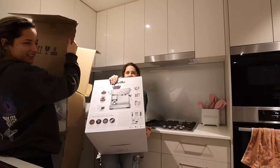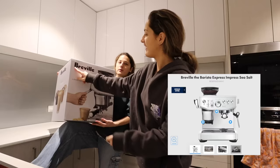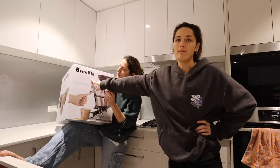And here is our coffee machine. We got the Breville one, but we got the updated one. Mum has the Breville machine and it's so good. We've had two Breville machines, but then apparently there's an updated one. So we ended up getting that one. We were actually going to get the one that Mum has, but then we saw that they had a sea salt color, which is going to go perfectly in the kitchen because the other one only had a choice of black or stainless steel, but I wanted white, like sea salt.